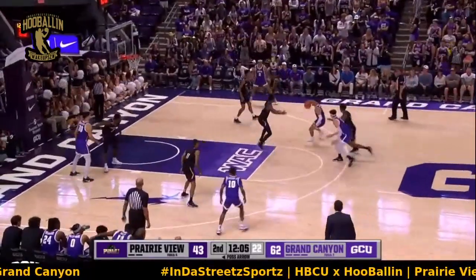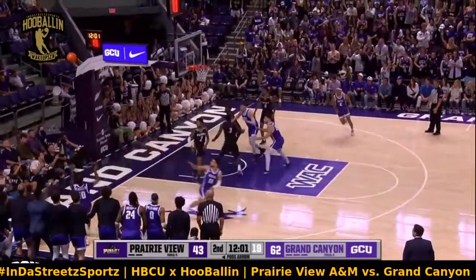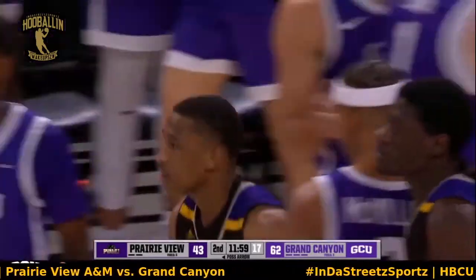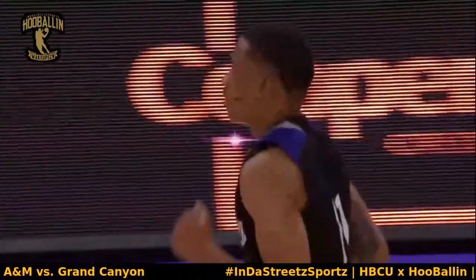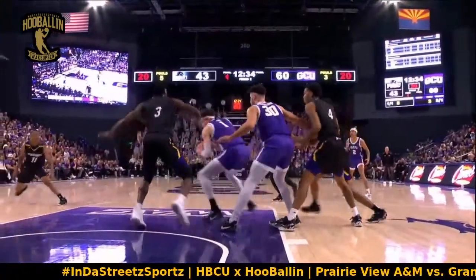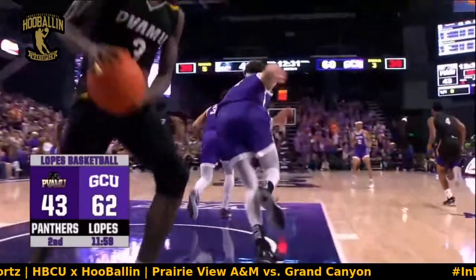Woods with 25, the 11th time in his career he's hit that mark. Out to Blackshear in the corner. Got a hand on it. Timeout on the floor, 11:59 to go in the second half. Dima Zador being heard from. We've got to love this right here. The Lopes down there working hard. It's not always going to be pretty, but if you outwork them, it'll be effective.